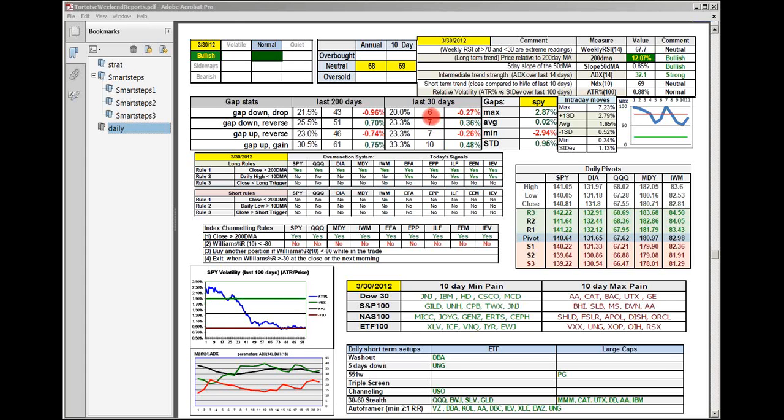13 times the market has gapped down in the last 30 days. 6 of those times the gap down failed further to close lower for an average of minus 0.27. 7 times that gap down reversed to close higher for an average follow through of 0.36.